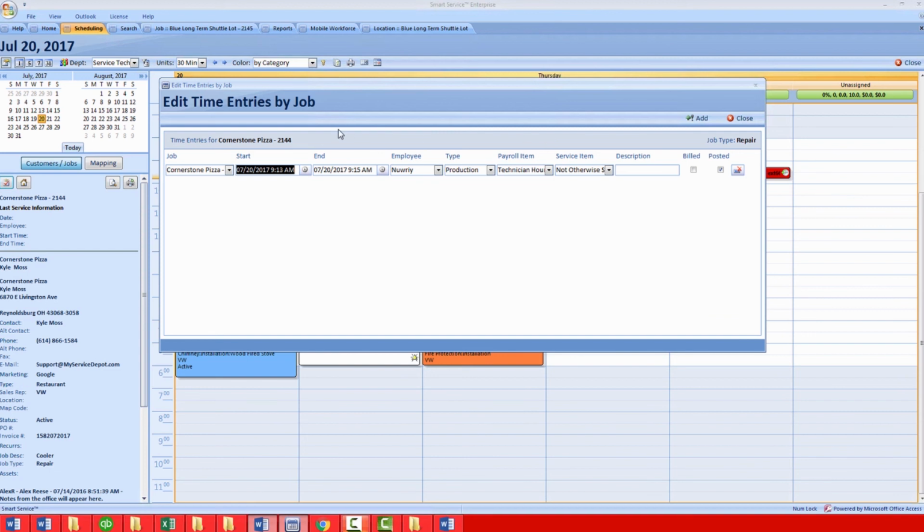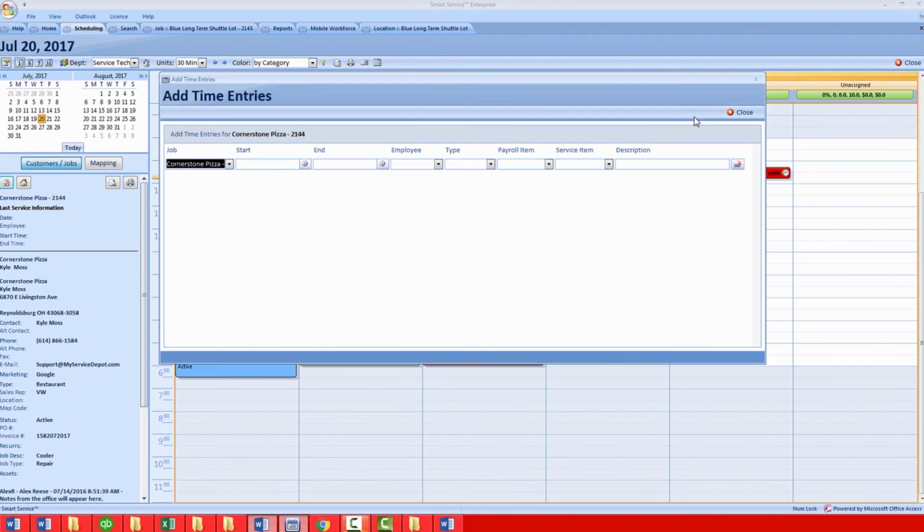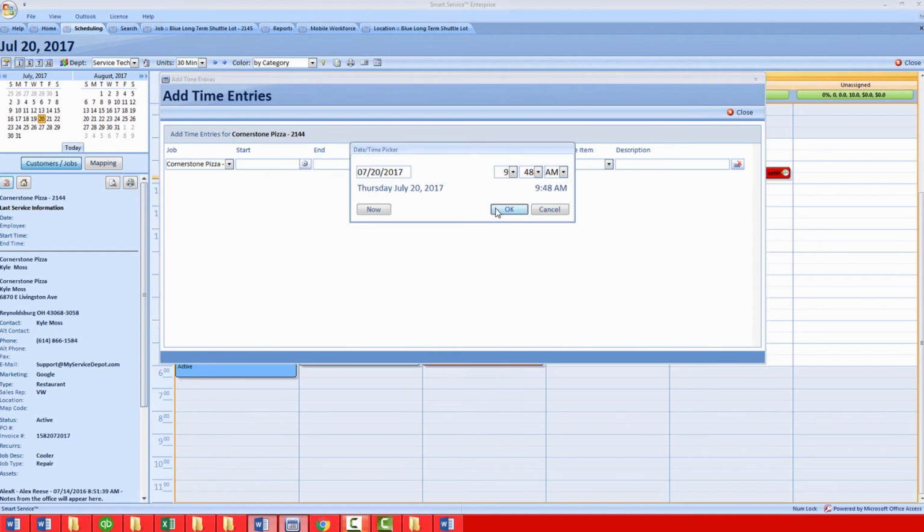We now have the option to view all times added by all employees to the service, and of course to correct or to add more times by clicking the Add button, as we'll see in the Post Timesheet screen. So we can come in here, and I can add more times to my service.